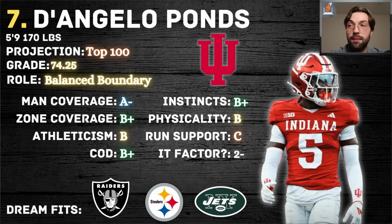Good hit to stop a conversion. So third down, stopped it. Tries to play the run well, but he does slip off the ball carrier. So not necessarily a great tackler. He knows his range and covers it well.